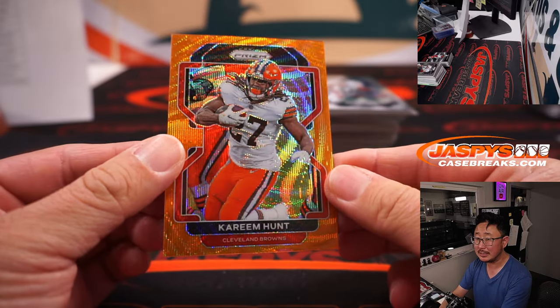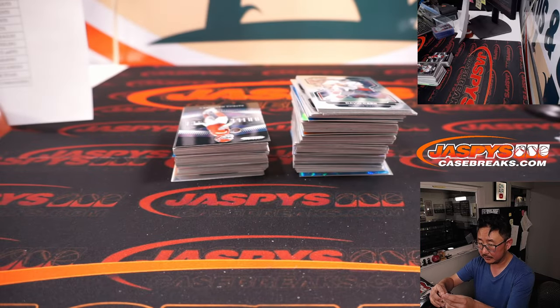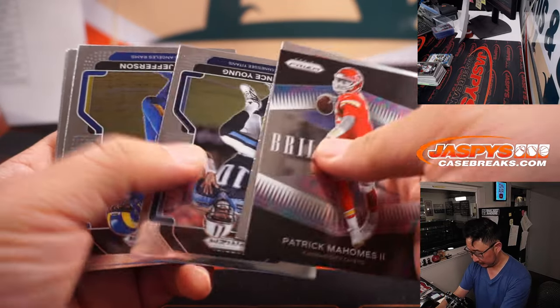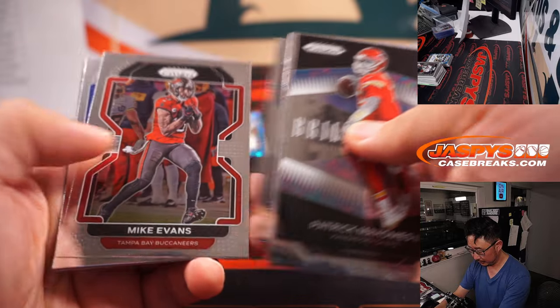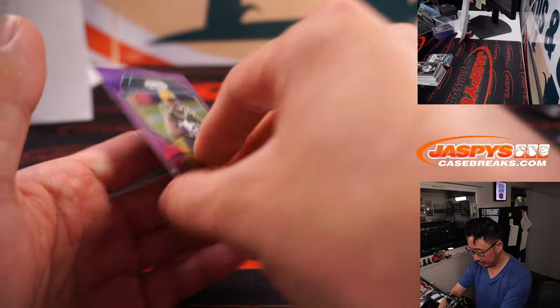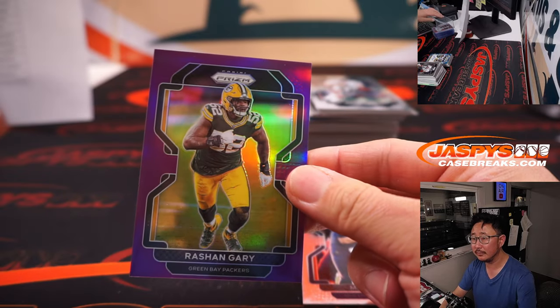Kareem Hunt to 60. Mac Jones, Rashawn Gary to 125.